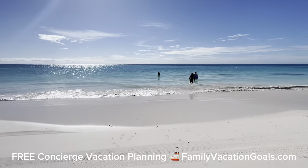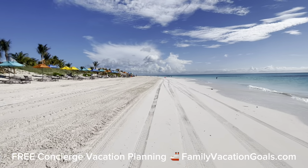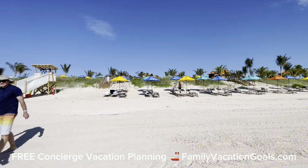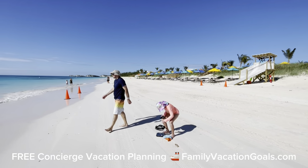Well, the first thing the kids wanted to do was scoot down. This is breathtaking. It's just so gorgeous. I'm gonna go catch some fishies. Good luck, friend.